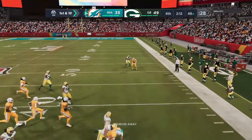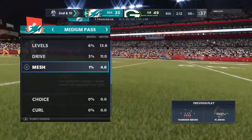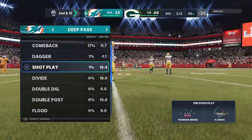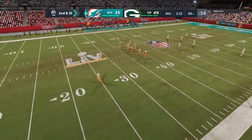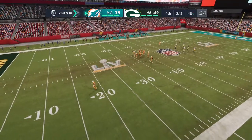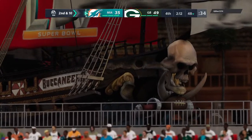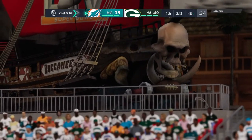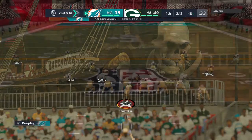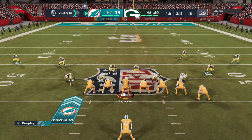Escaping the pressure right. And seeing no options, he just tosses this one away, incomplete. Now that'll bring up 2nd down. Got out of the pocket, didn't look like he had anybody open, Charles, so just gets rid of it. And a good play by him. If no one's open and you don't have a running lane that you want to take, make the right choice. Get rid of it. Live to fight another down. An incomplete pass on 1st down. That leads to a 2nd and 10.